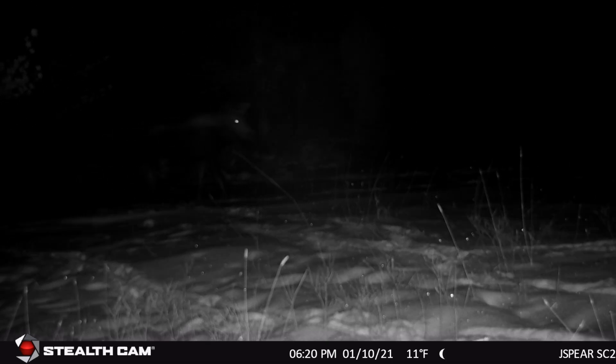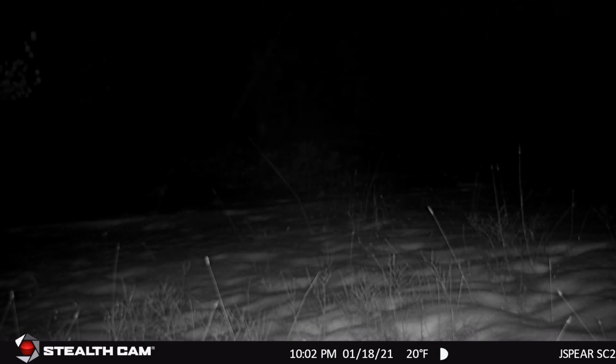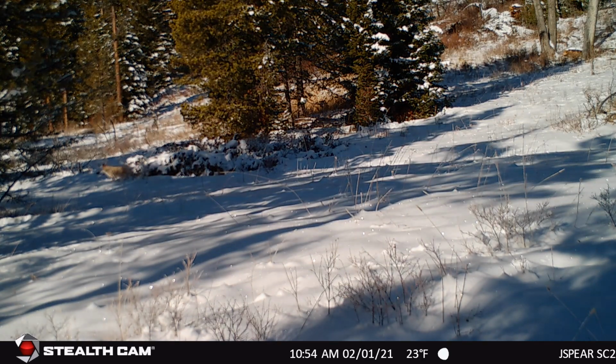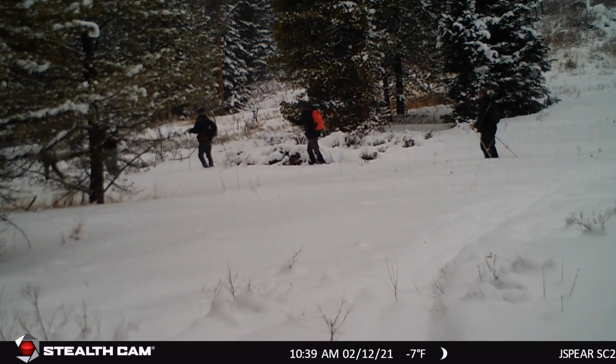And that same trail that the skiers were on, that's a cow moose there walking through the back on January 10th. Cross-country skier again coming through. And there's a moose walking, 3 feet from the camera right by it. Into February, there is a coyote on that cross-country ski trail. Another coyote, February 6th. Whole bunch of cross-country skiers coming through.